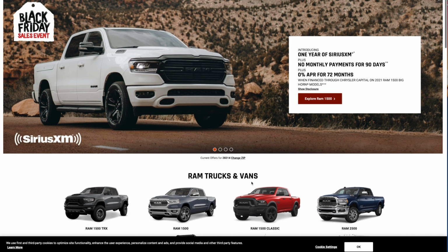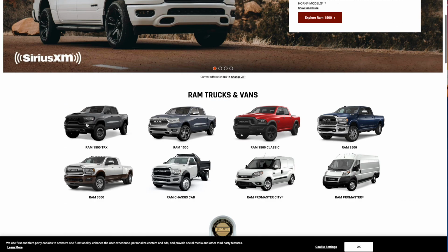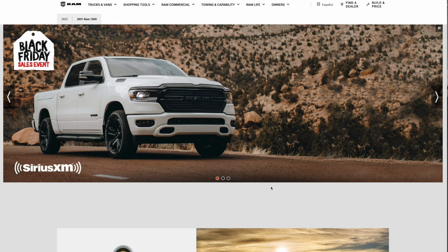Alright, so we're going to get started here. We're going to do the TRX last because I know that's probably the truck I'm going to build. So let's jump in the 1500s. We're going to start with the Bighorn.